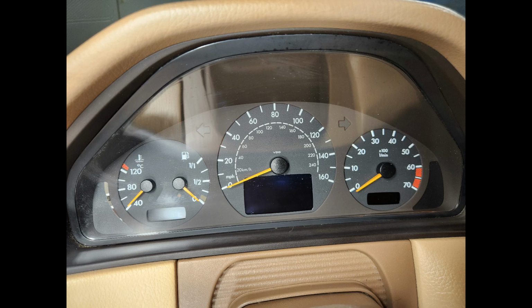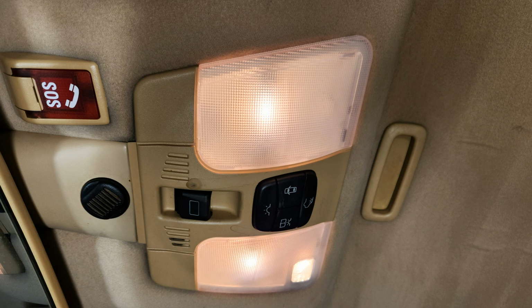I don't know. Another cool gadget inside is the SOS button. You have to press it, and then this little flap flips down and reveals a large red button, just like you're about to fire a missile on a fighter jet.